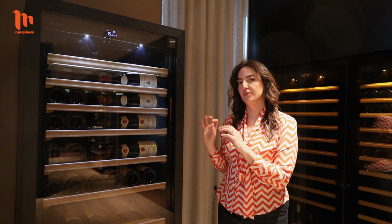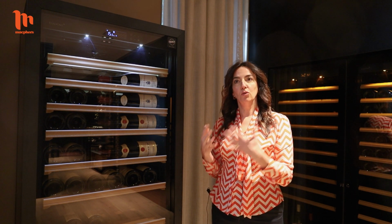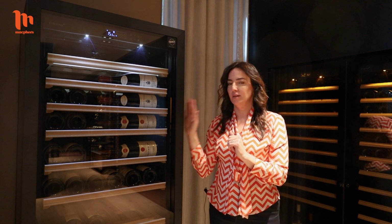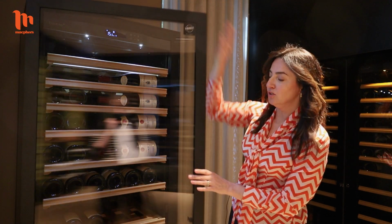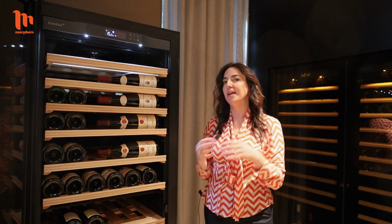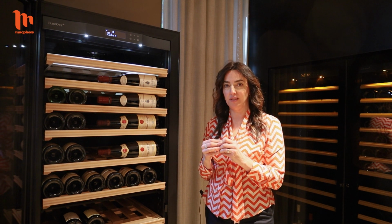La Première is a value-for-money wine cabinet range. So if you're just starting as a wine collector, or you'd like to locate your wine cabinet in a garage or a spare room, La Première is ideal for that situation. It has a black frame on the door, and the doors, by the way, are all incredibly energy efficient. They're all double glazed and argon filled, which allows you to have that great energy efficiency.